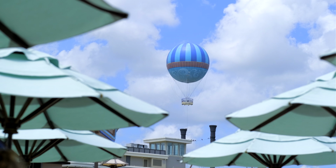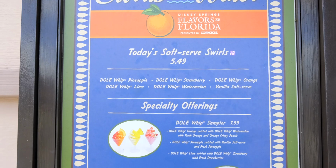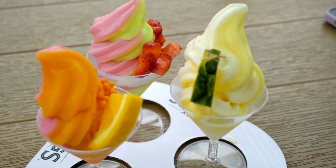We are at Disney Springs at Swirls on the Water. This is the Dole Whip location at Disney Springs. You can find lots of different flavors of Dole Whip here, and we're gonna get the Dole Whip sampler so we can try as many things as possible.